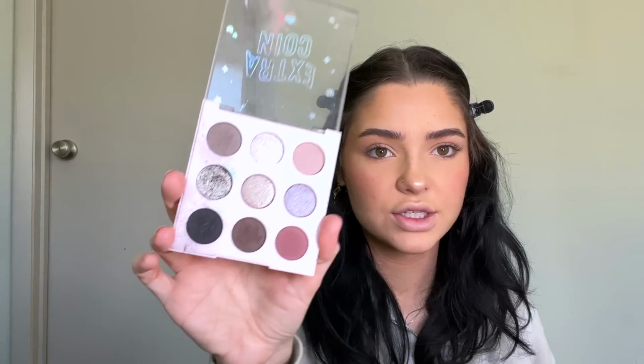Going in with my classic Extra Coin palette from Colourpop. This has been my go-to eyeshadow palette while I've been out here so far. It's just been perfect, especially this shade. I've been mixing it with the grey. I've been loving cool toned eyeshadows for a minute now. I feel like they look really classic to me.